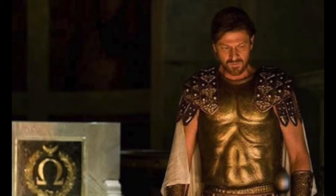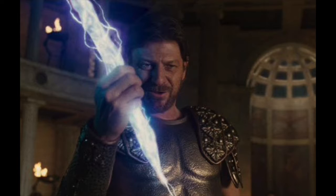Zeus is the Greek god of the sky, and in the book he basically believes that Percy has stolen his most powerful weapon, known as the Master Bolt.